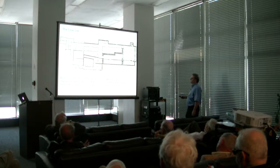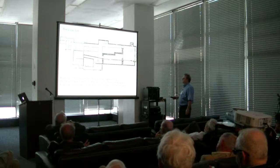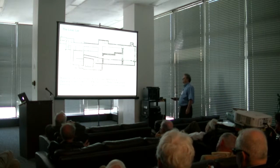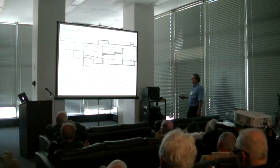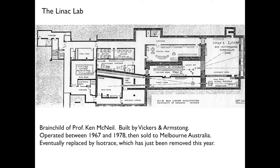The machine was built by a company called Vickers and Armstrong, and it only operated between the opening of the building in 1978, when I heard from somebody that it had been sold to somebody in Melbourne, Australia. Eventually, it was replaced by the Isotrace machine, and ironically, the Isotrace machine was moved to the University of Ottawa, and the last pieces of the old Isotrace machine have just been taken out a few weeks ago, and we were down there taking pictures of all this stuff.